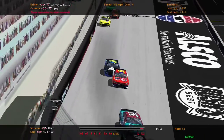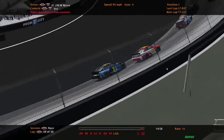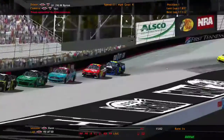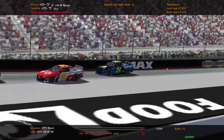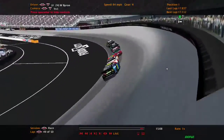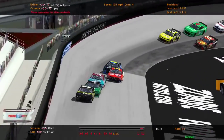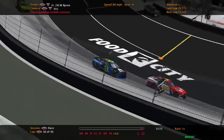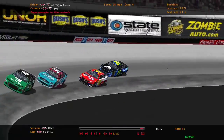Now, Quinn Houff, without realizing it, is actually helping his good buddy, William Byron, get away. Byron's still got lap traffic to deal with, though. Oh, yeah. Big time lap traffic for William Byron. But he's taking the white flag right here. White flag is out. Being held up by lap traffic, but so is his competition.